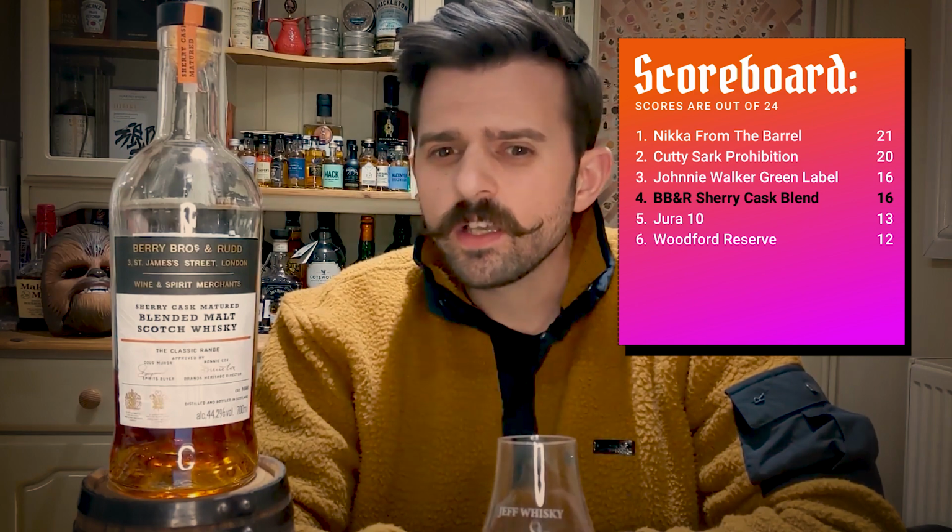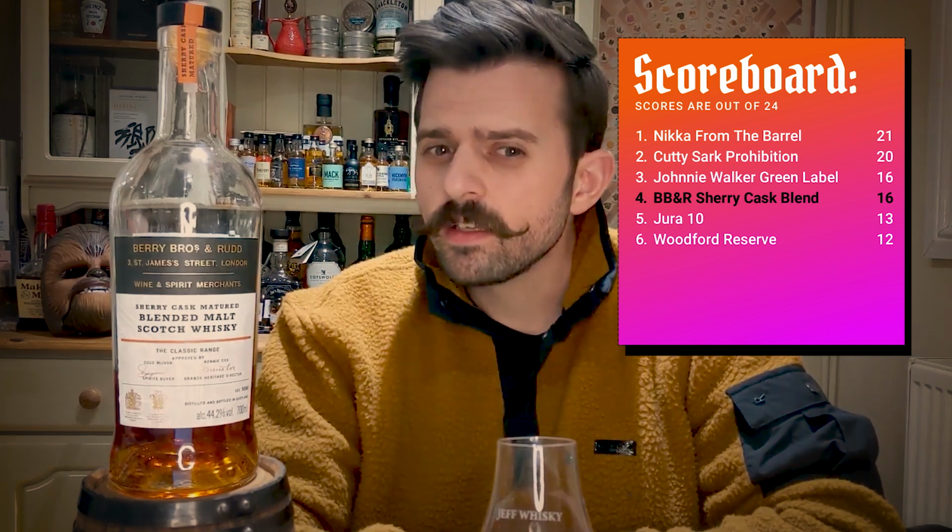So in the total, it gets 16 out of 24 Jeffs. But let me know if you've had this bottle, and if you found these kind of sulphury, rotten egg notes, or if it's just a sulfur sensitivity thing.